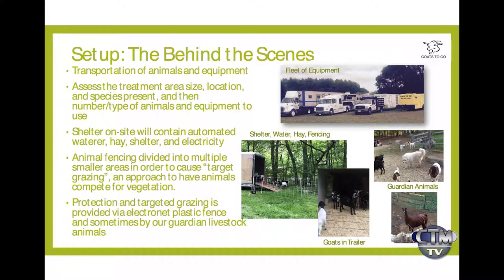And we use Yeti, who's in that picture right there. He's a Great Pyrenees dog, and they actually live with the animals to keep them safe at all times. We have a big coyote problem, so we haven't lost one since we've had him.